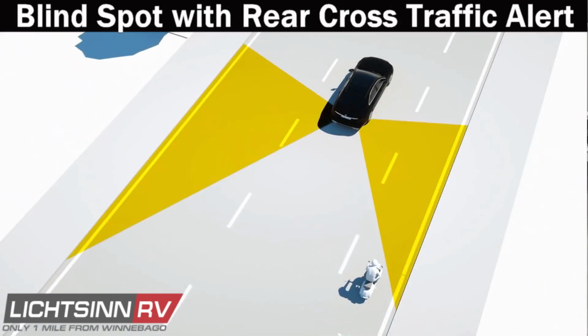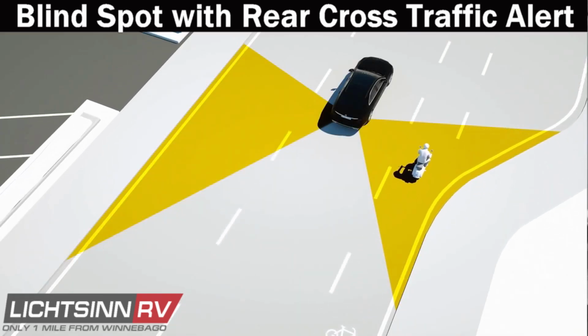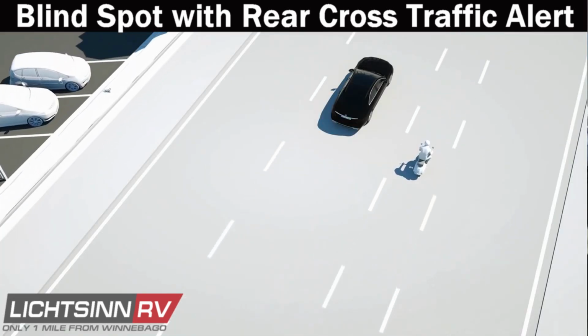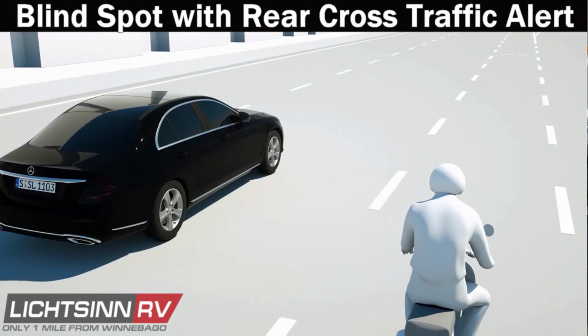Blind Spot and Rear Cross Traffic Alert detects approaching vehicles in your blind spot and alerts you, keeping you safer. And Rear Cross Traffic Alerts let you know when a vehicle or pedestrian is crossing behind you.